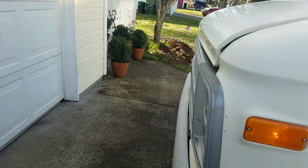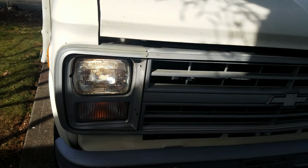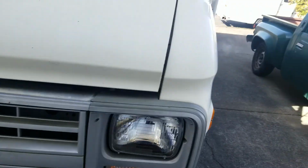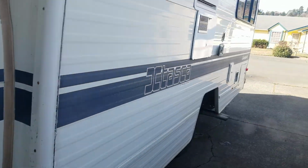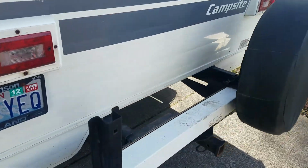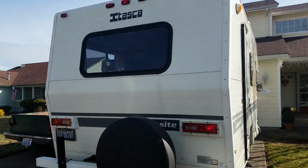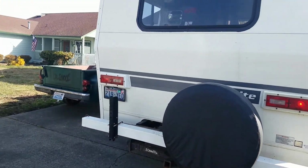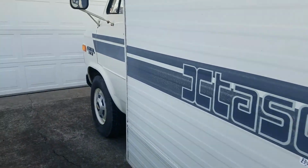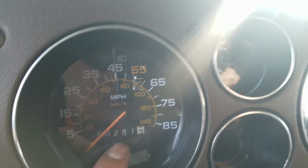Looking good. Headlight. Right there. Looking good. The light, one bulb, working good. All light, working good. Yep. Right now it's 60,281.